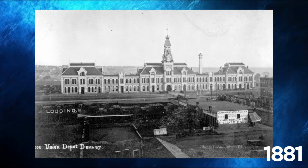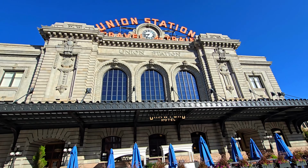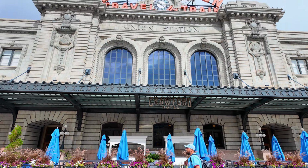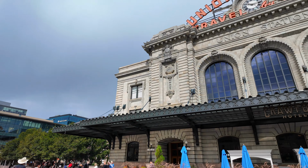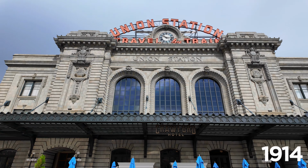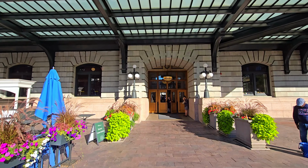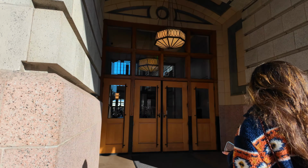Originally opened in 1881, Union Station was once the tallest building in the West. However, an electrical fire consumed the original station in 1894. The station was later rebuilt from carved granite, fashioned in an imposing Beaux Art style, once more opening its doors in 1914. It is this iteration of the station that still stands today, though the station was reimagined in 2014 to include shops, restaurants, and the Crawford Hotel.